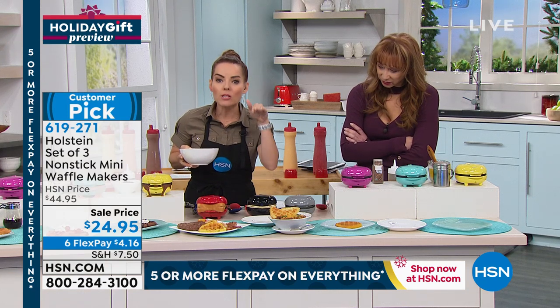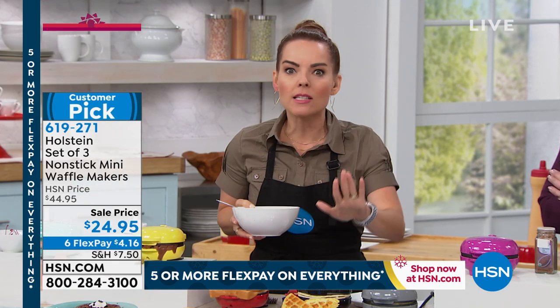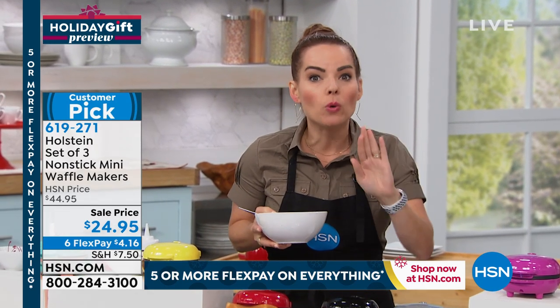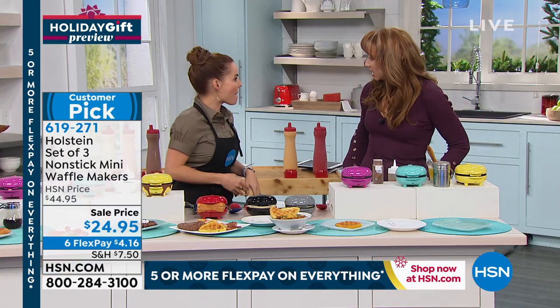I don't have to, but it's automatically heating from top and bottom, and it's a nonstick. So what makes this great is it's easy for cleaning afterwards. Oh, you better believe it. Let it cool a little bit and then just wipe it down and you are good to go for the next time. Well, because I would imagine you could put brownie mix, cake mix.